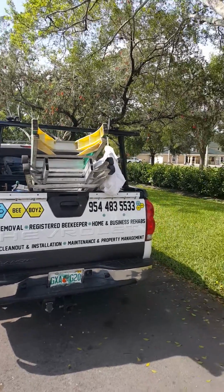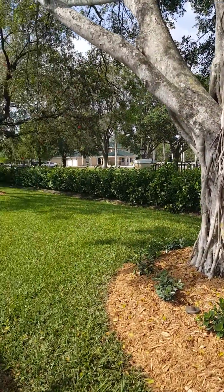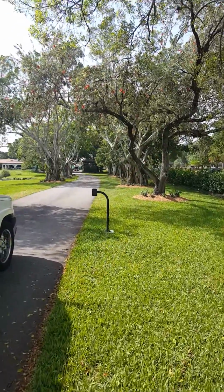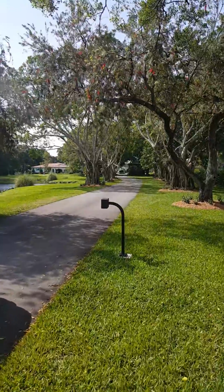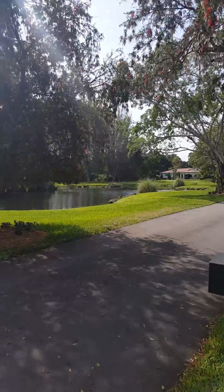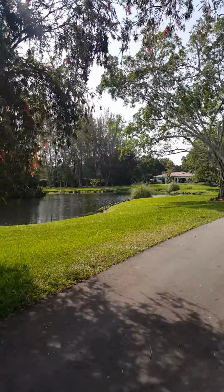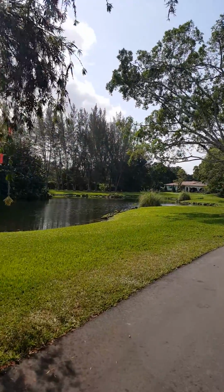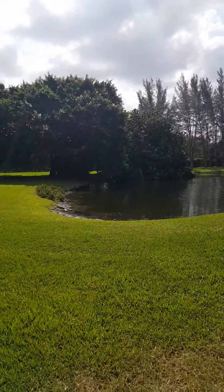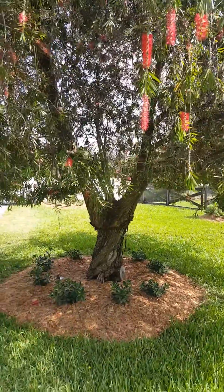We are out here in Southwest Ranches, and we're at one of the coolest barns you've ever seen. They have several beehives, and we have to get them out of here because they are around horses and around where kids come and do their equestrian stuff. We're gonna start in the front here. There's a few bees in a few of these trees.